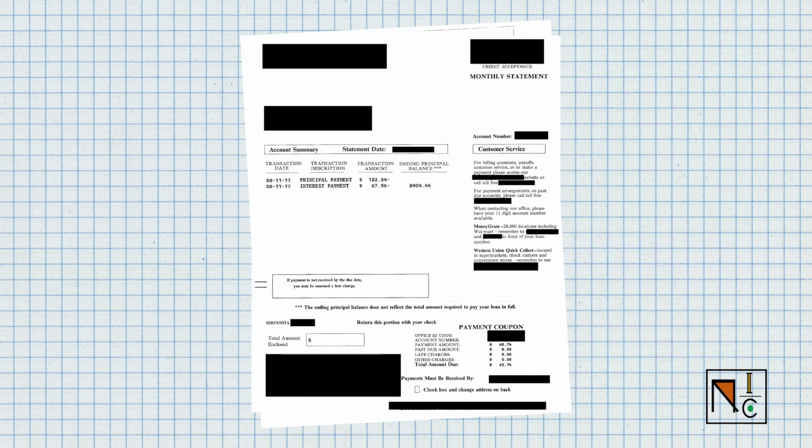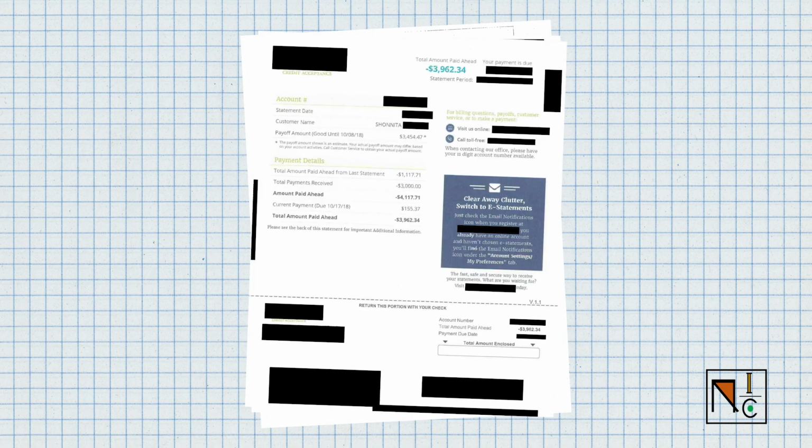When I first started making payments to the car financing company, my statements used to look like this, where they would put the principal payments, then they would include the interest payment that I made, and then they would tell me what the ending balance was. At some point in time, they then changed that to where they were only telling me the amount of money that I paid ahead instead of how much of the payment that I made was going towards the interest.